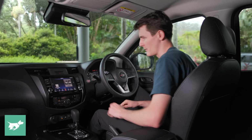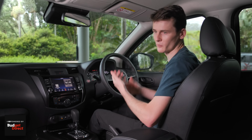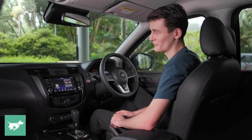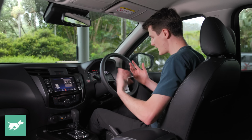All this scratchy plastic up here on the dashboard, certainly a workmanlike vehicle, scratchy on the doors as well, but you know, easy to clean, easy to get the mud off in this case, because it is a rather wet couple of days we've spent up here driving this car. But yeah, there are some nice touches.